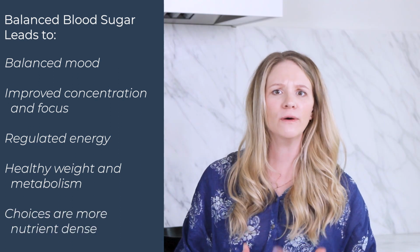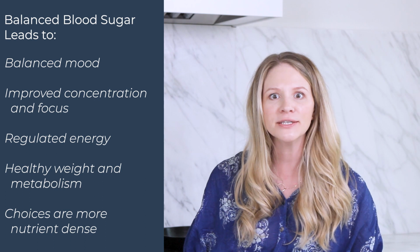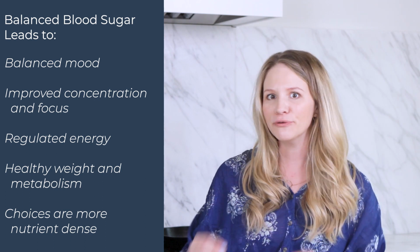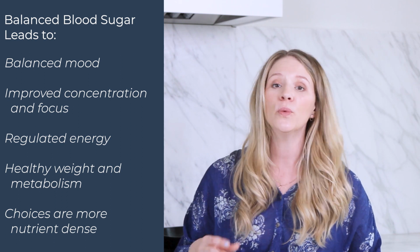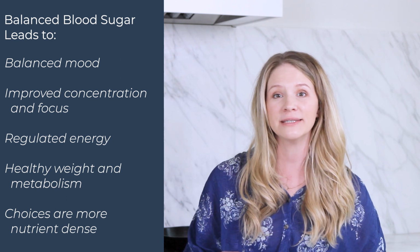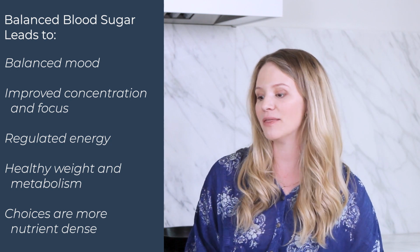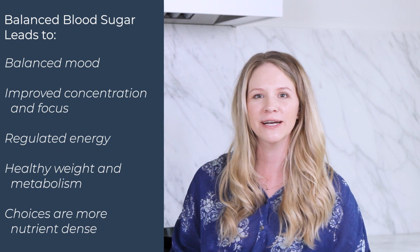And finally, when we go low carb, our choices are naturally just going to be more nutrient dense. So instead of opting for a gluten-free flour that's still going to be pretty refined and high glycemic, we can go for something like almond flour, which is rich in healthy fats. It's going to have some vitamin E. And then we're adding some ghee as the other fat to really help to ground and stabilize our kiddos.